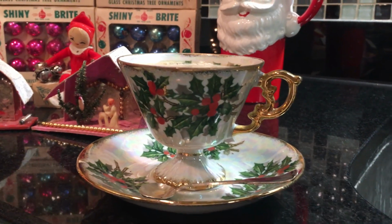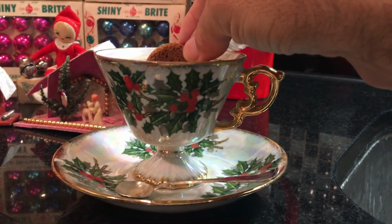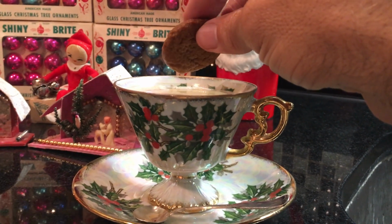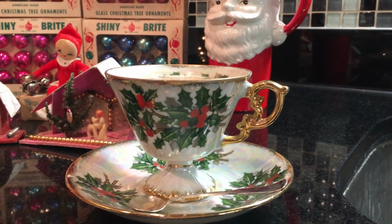Well, I just can't wait any longer. I've got to dip my ginger snap in this hot coffee and have a bite. Why don't you pour yourself a hot something or other and join me?